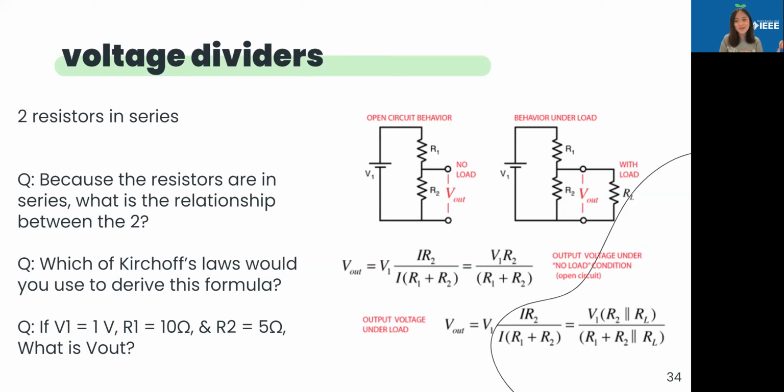Or does anyone remember Kirchhoff's laws? Resistance adds, yeah, it does add. But one thing to note when you are thinking about a voltage divider is that essentially you want to take the voltage across the second resistance. So KVL, okay, perfect. Kirchhoff's voltage law, and then Utkarsh says it's the second law. What's the second law?